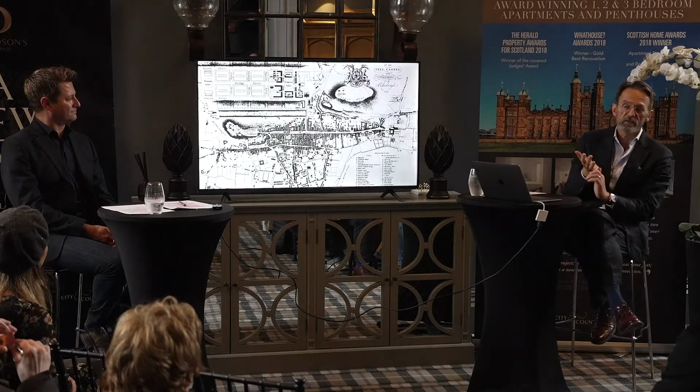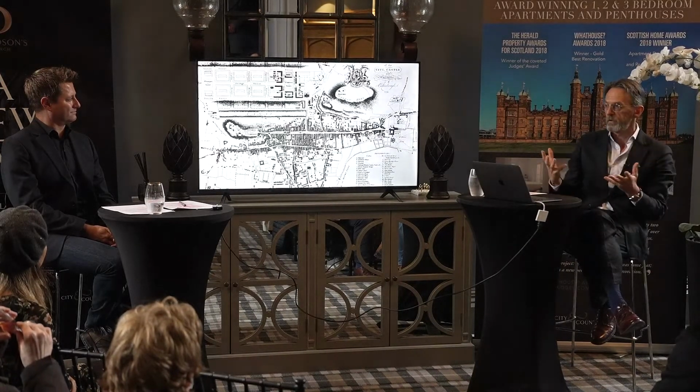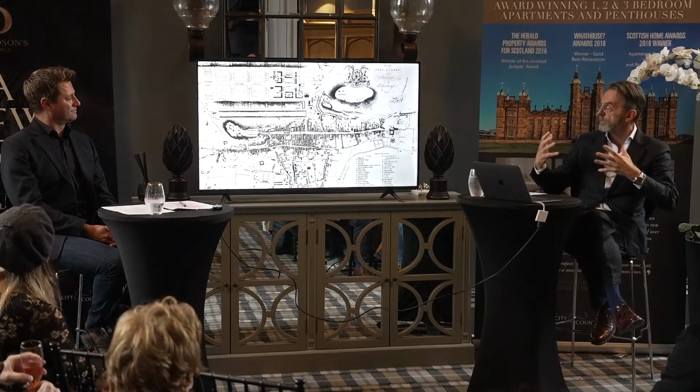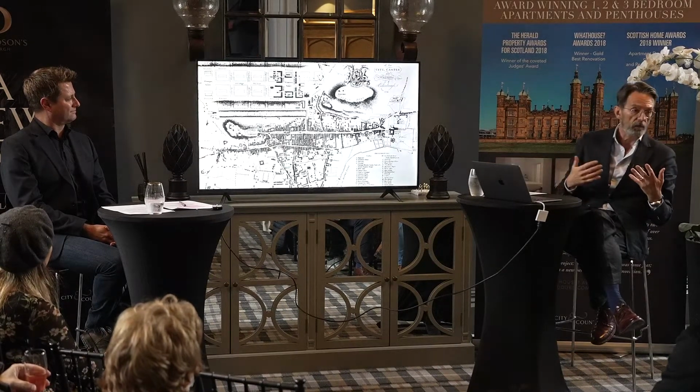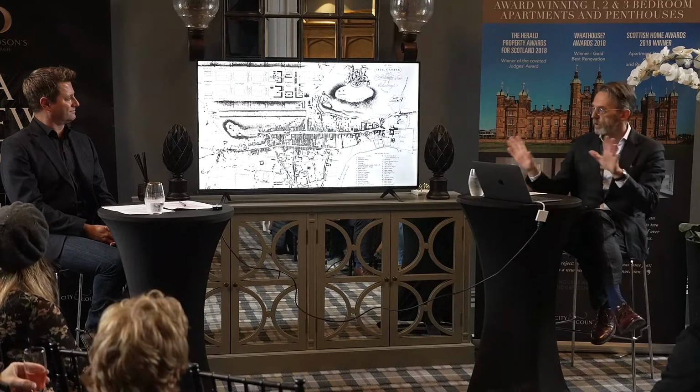But the topography of the city, we're blessed by being a city with very interesting topography, so you can see the city. It's not a flat city. You can see where you are. You can see the vistas down to the Firth of Forth and to Arthur's Seat and so on. So I could talk about this for hours.